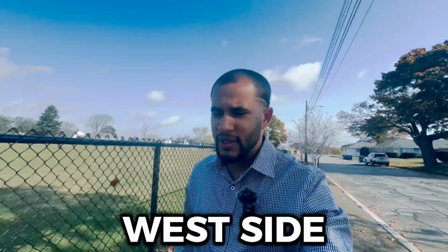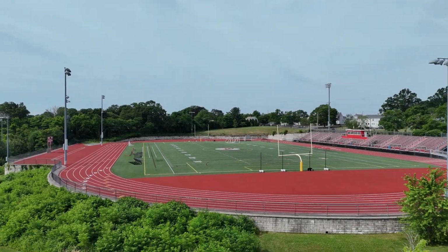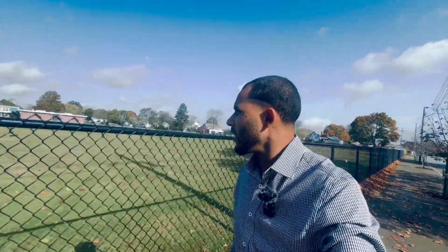So this one is the west side, which is not too far from the Buttonwood Park area. And this is where New Bedford High is. Also right next to the high school, there's a middle school too. And here is an elementary school, which my nephew actually goes to. And this is a nice, decent neighborhood too.